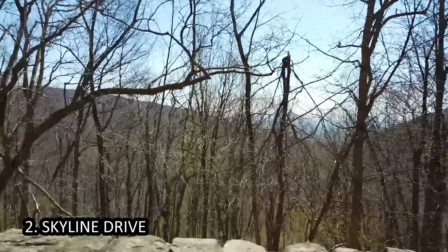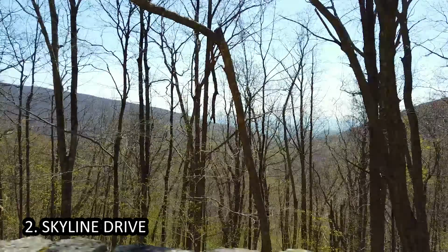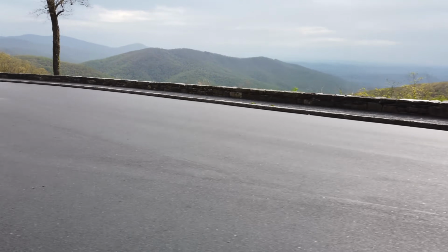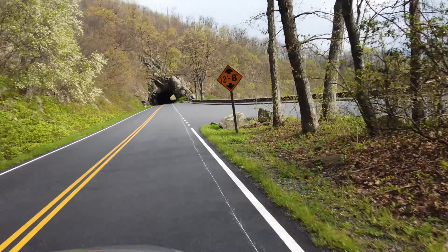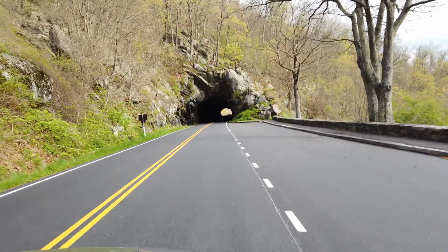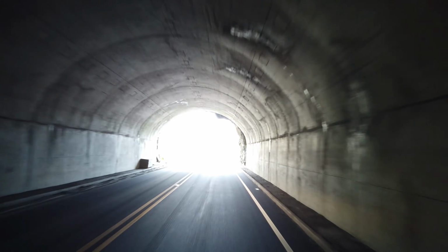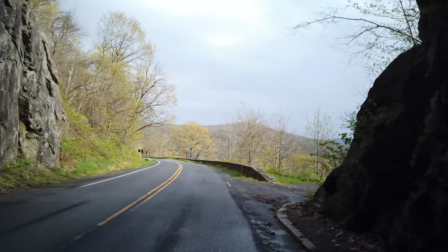Next, we have Skyline Drive, which spans 105 miles from north to south, going through the entire park. Now, it's almost impossible to go to Shenandoah National Park and not drive for at least some distance on Skyline Drive. Now, you don't have to drive the entire 105 miles, but I recommend you drive at least some portion of Skyline Drive and check out several of the overlooks.